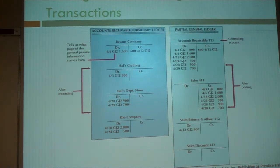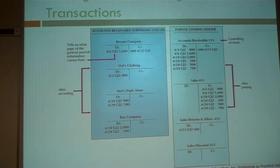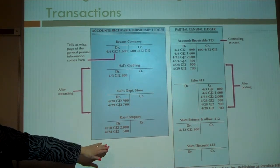Posting and recording the sales transactions. If we want to refer back to where that came from in the journal, our posting will give us that: GJ1 or GJ2, whatever page it is. And then when we look at the ledger, we'll know where we posted, what page that came from. And then when we go back to the journal, we'll know exactly where we posted that, what account we put that in. Here's our accounts receivable subsidiary ledger with everything that's posted. And then there's our accounts receivable. If we ruled that controlling account and added these up, the number should be the same.